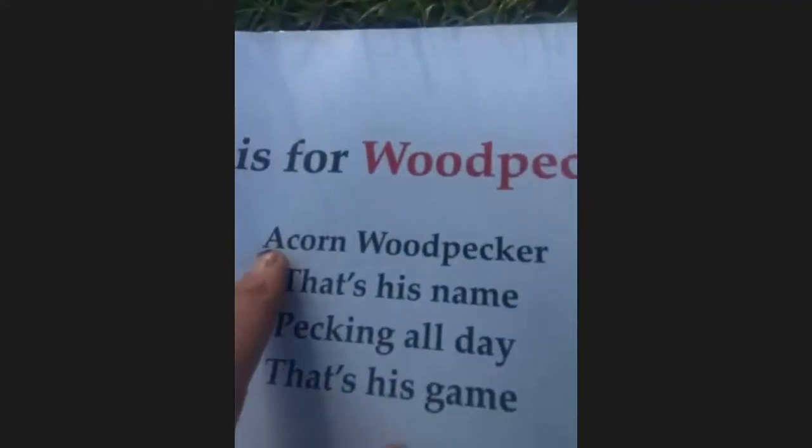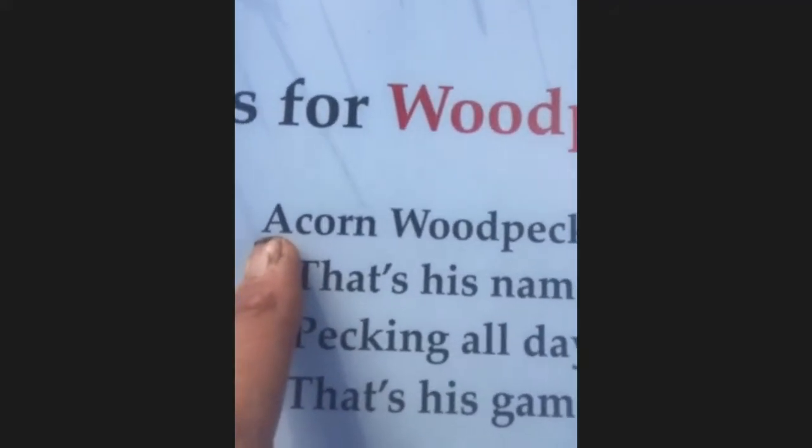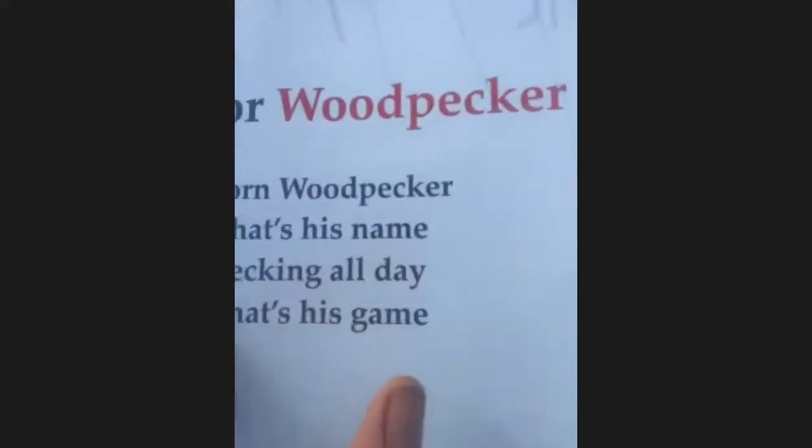Well, I want to show you the whole story, but because this is a special A bird, what kind of bird is it? Let's look at that letter there. It starts with what letter again? Say it out loud. A. That's a big capital one, and there's a smaller one written in the book. Acorn woodpecker. That's his name. Pecking all day. That's his game. That's the woodpecker.